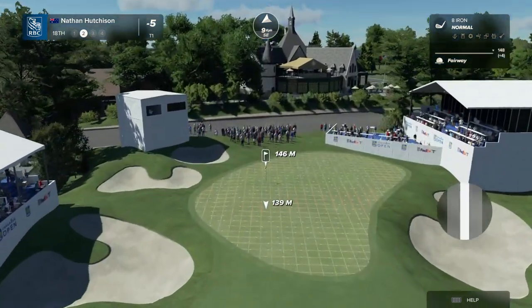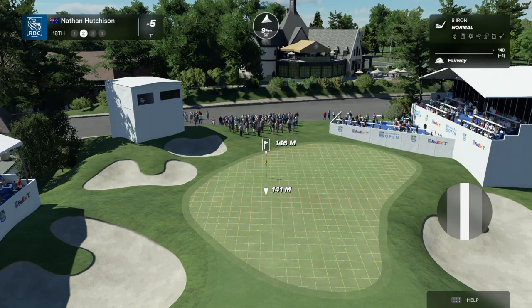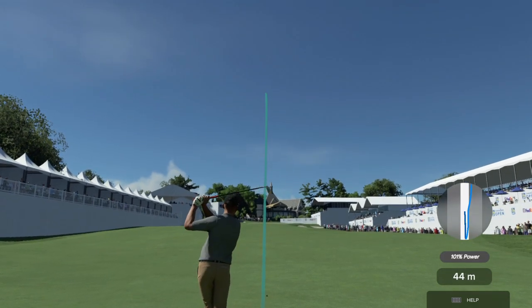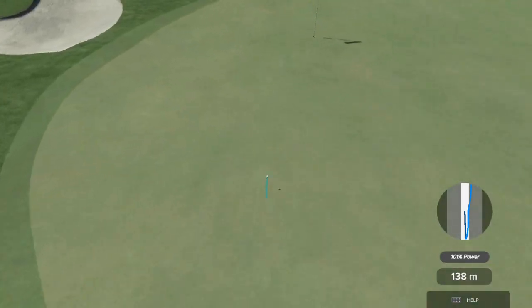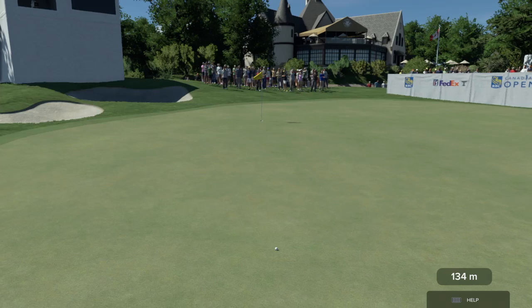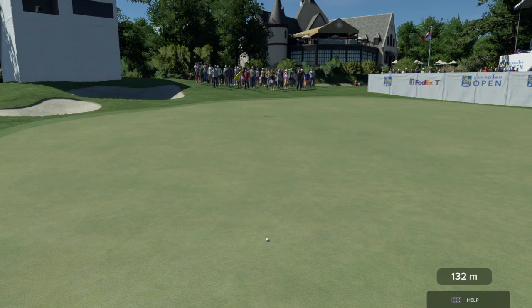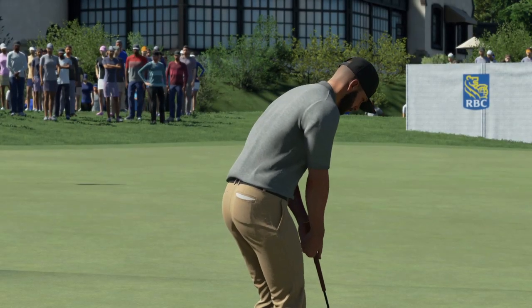Sitting at five under par in their round. Currently tied for first place. And choosing the 8-iron here. That's going to roll off. Damn it. That's such a long putt. Stop rolling. Yes, anytime you can find the green and have a putt, you'll take it. That needed to be like right on the pin to win the RBC Canadian Open.